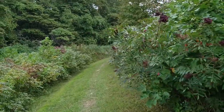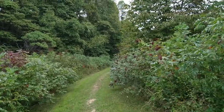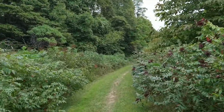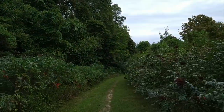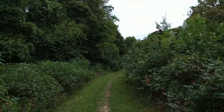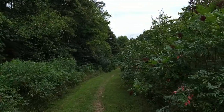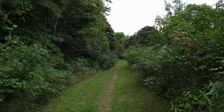Okay, we passed the point for the Fern Trail. I actually saw a girl here running, and I asked her to make sure I was going the right way. And I think I do remember us coming through this trail when we were coming in. So now we are backtracking. We are now on the trail that we came in on, and this will take us back to the parking lot.